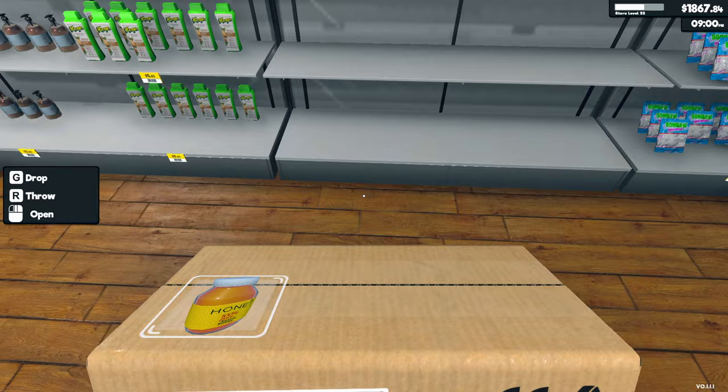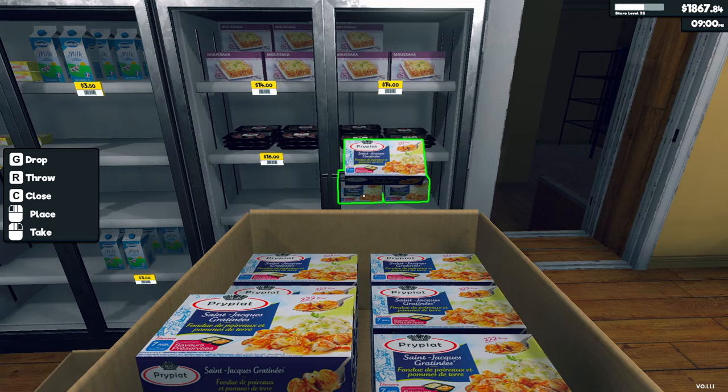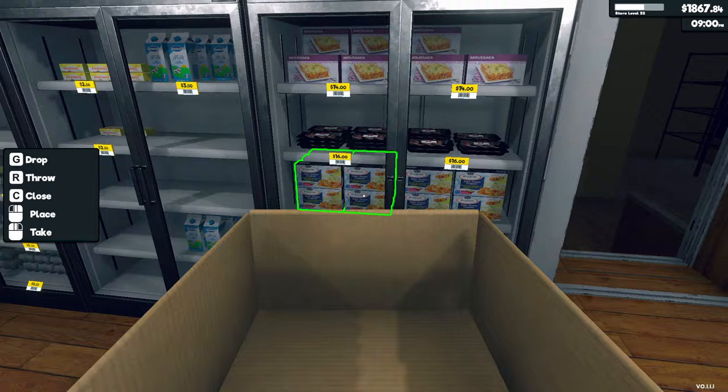Right, there we go. And that's going in there. Have I got two lots? No, that's, yeah, I have. Okay. Well, the music's building up with the tension.